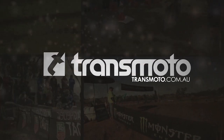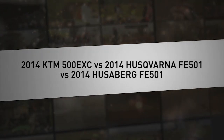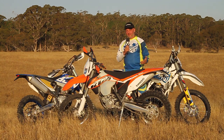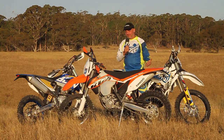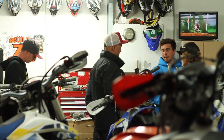So I'm standing here with three motorcycles, three big bore enduro bikes, cutting edge technology, all made in Austria. KTM, Husaberg and Husqvarna. So I guess there's sceptics out there that might say that these are three bikes that really are identical in every respect, really, except for their colours. And, well, that's not true. That's not fair to say.